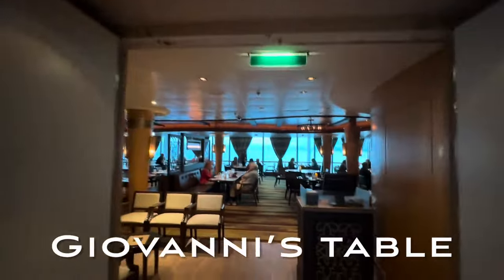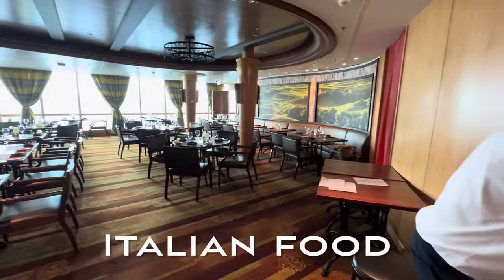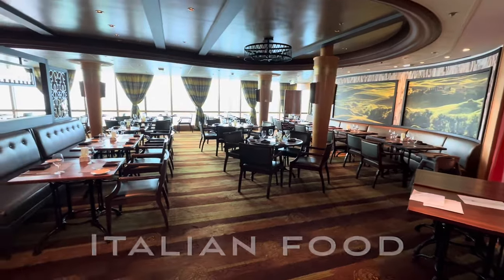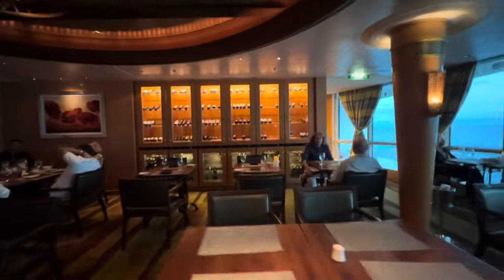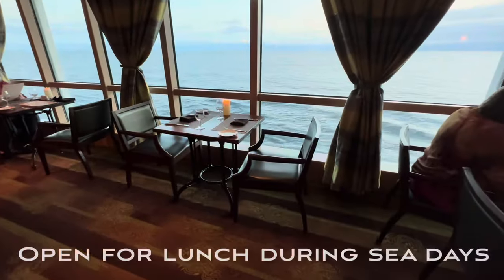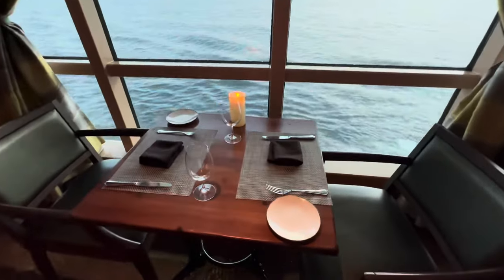Giovanni's Table is another favorite of Royal Caribbean specialty dining, and here, of course, as the name would suggest, you have more of an Italian flair. It's also open for lunch at times, but mostly for dinner every night, and you can enjoy a table for two again by the window if that's your choice.